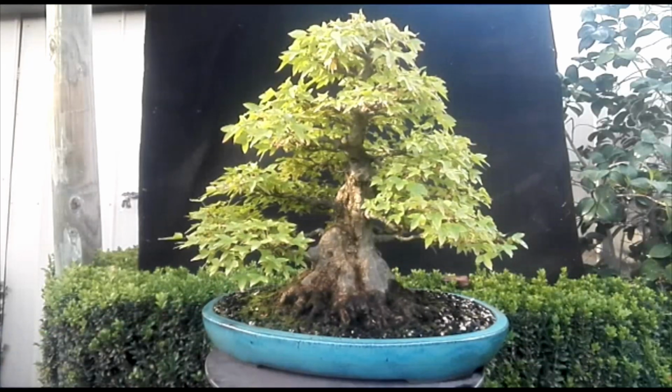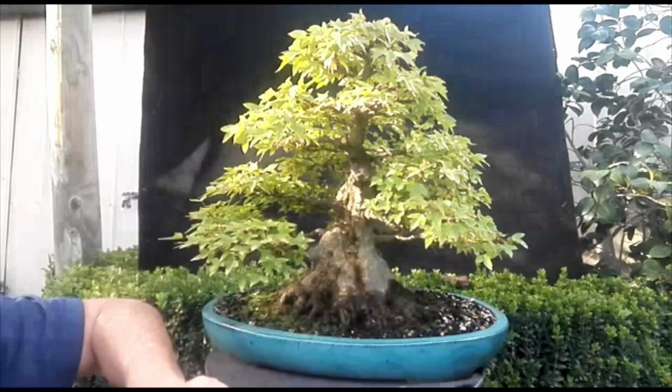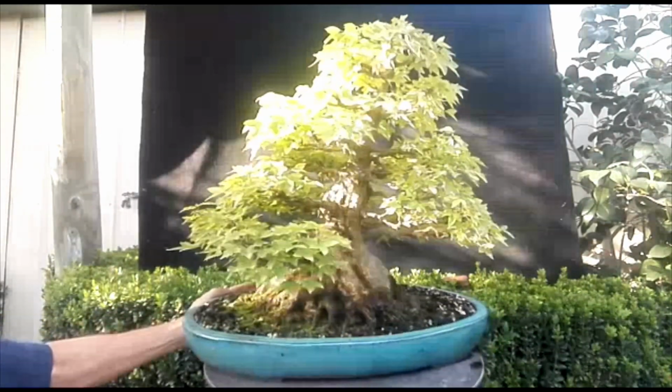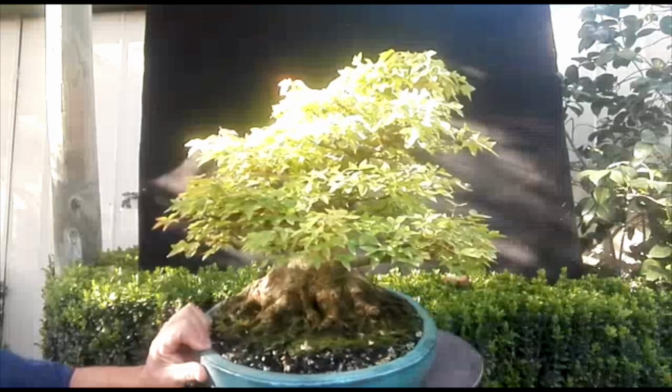You can see that I probably haven't rotated this tree enough. It's a little bit imbalanced with the leaf growth. It's important to rotate our trees to get even growth around the tree.